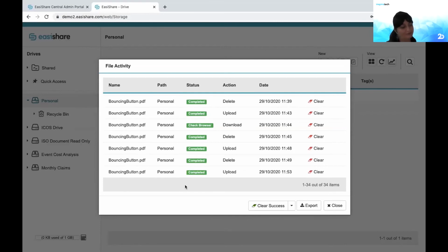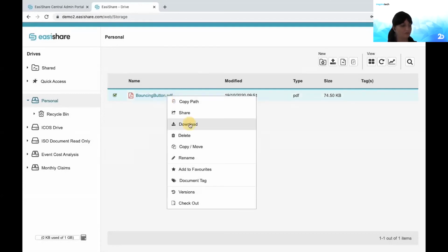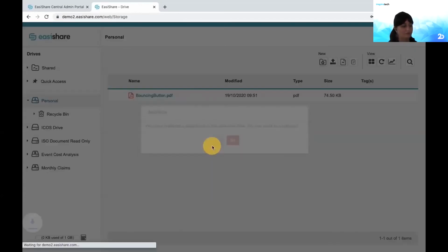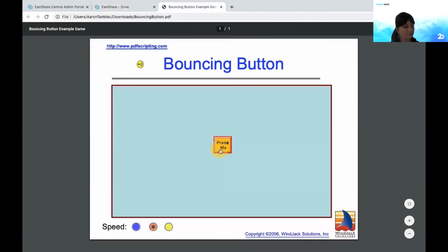Okay, as you can see here now, the upload has been completed. Let me open up this PDF document. Let me download it first. And you can see now this button doesn't bounce. CDR has cleansed this file. Okay, I've now come to the end of my demo.